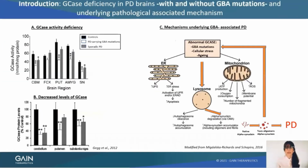It is important to mention that GCase activity has been shown to be disrupted in PD patients carrying GBA mutations, but also in sporadic PD patients, highlighting the importance of GCase as a target for all PD patients, broadening the therapeutic window. Abnormal GCase leads to a reduction of alpha-synuclein degradation in the lysosome, with subsequent alpha-synuclein accumulation. Since there is a bidirectional feedback loop between GCase and alpha-synuclein, increasing alpha-synuclein oligomers lead to further decreasing normal GCase activity, which in turn promotes formation of additional alpha-synuclein oligomers, exacerbating the disease.